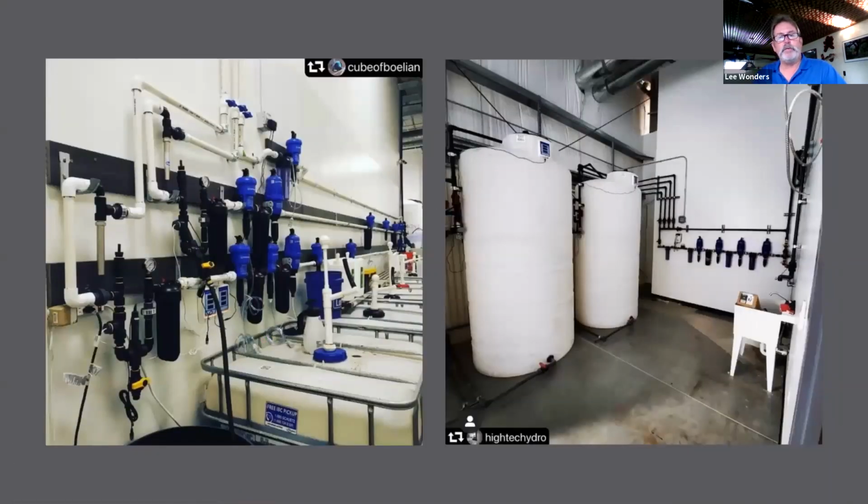Here are some examples. This is an actual irrigation room in an indoor hydroponic facility. These are Dosatron injectors pulling nutrients right out of these tanks and going right into an irrigation line. This line goes into some grow rooms, but we're injecting all of the nutrients right here. In the picture on the right-hand side, we're doing the same thing.